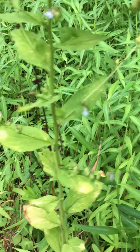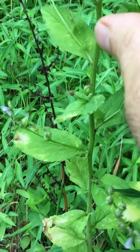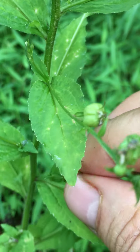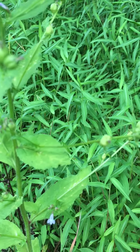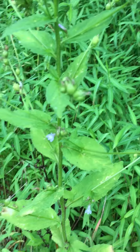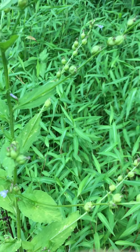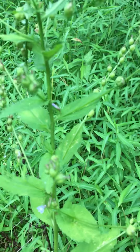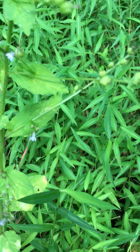These are the seed pods of the Lobelia inflata plant. And this plant has an interesting history, and one that I've studied. This is actually one of the first times I've seen the inflata, or the species that they talked about. Samuel Thompson, the herbalist who lived in the United States, advocated a use of lobelia with cayenne pepper.